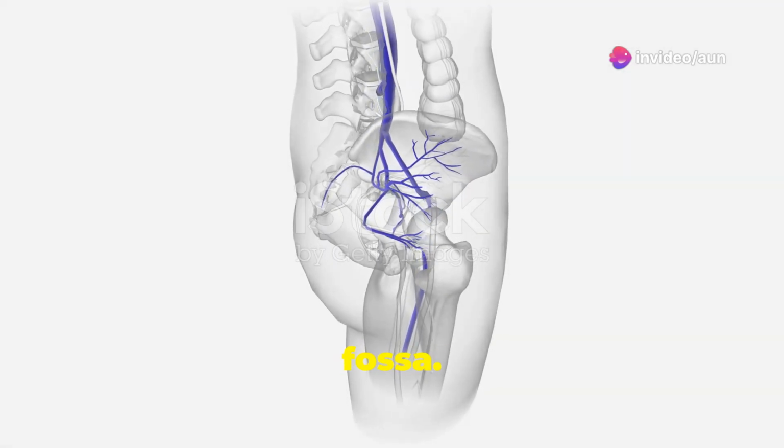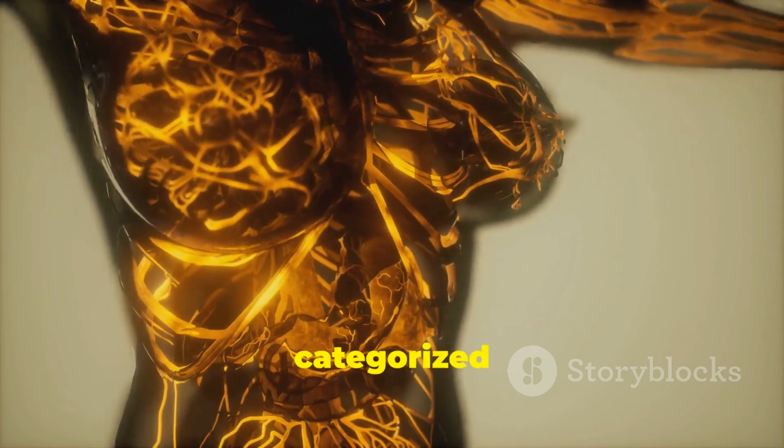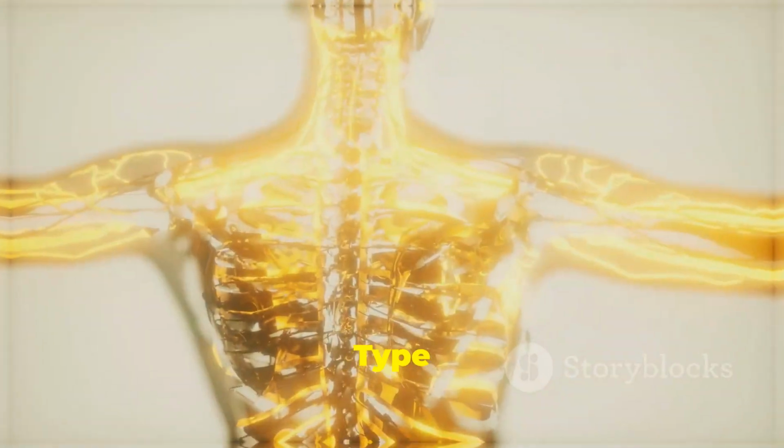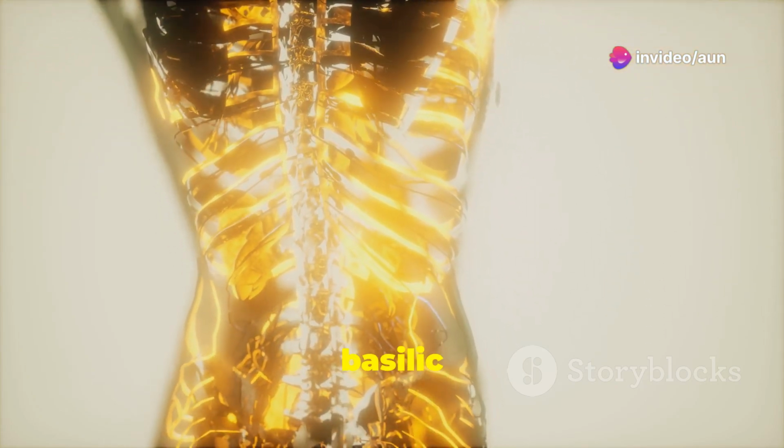Types of veins in the cubital fossa. While there are no specific types of the cubital fossa itself, the veins within it are categorized based on their arrangement. Type 1. The median antebrachial vein is dominant and connects to both the cephalic and basilic veins.